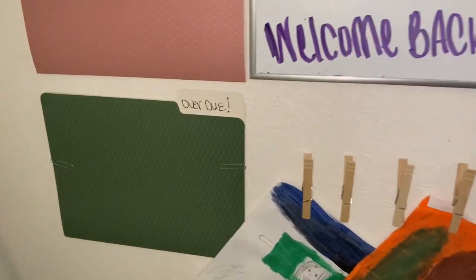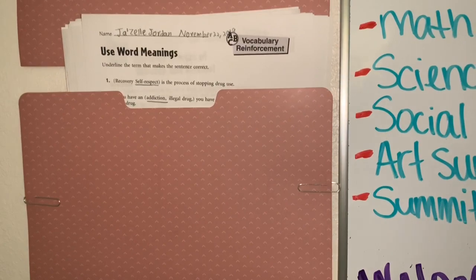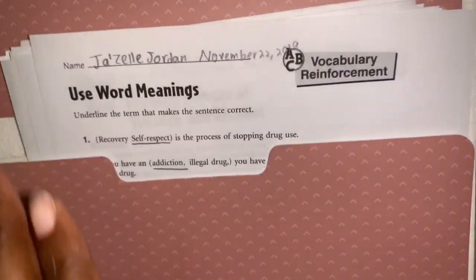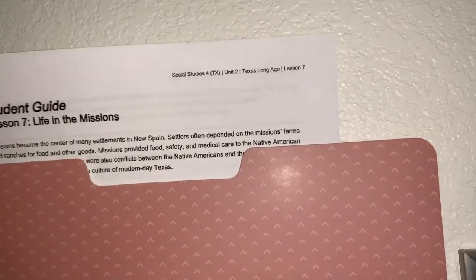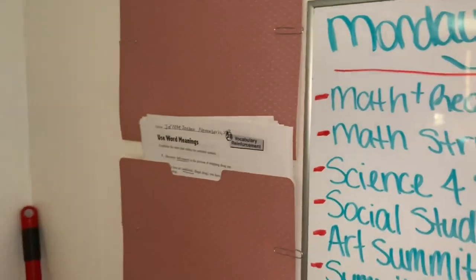Down here, these little clothespins hold her artwork because she does have to participate in art, and they dry and display over here. That folder at the bottom is her overdue folder. It's accessible for her to reach. If there's anything overdue that she needs to work on over the weekend, they go there. So this is her little folder setup. I think she really has a good grasp on how to use them, and I like the setup.